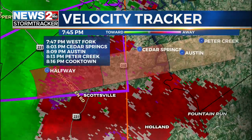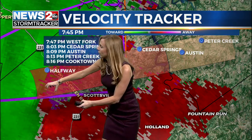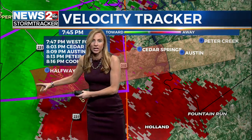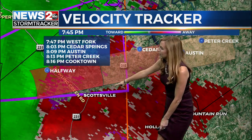And I did put a storm tracker on this because it's interesting. These notches have developed, and they kind of move and wiggle a little bit. That's a feature of radar imagery and spin-ups. They can quickly move side to side, and that's what it looks like is happening. But the idea is Scottsville, you would be in the path of this.